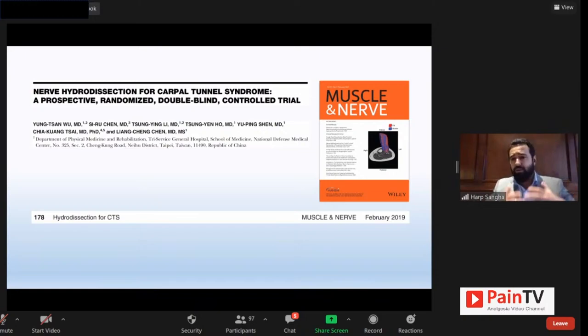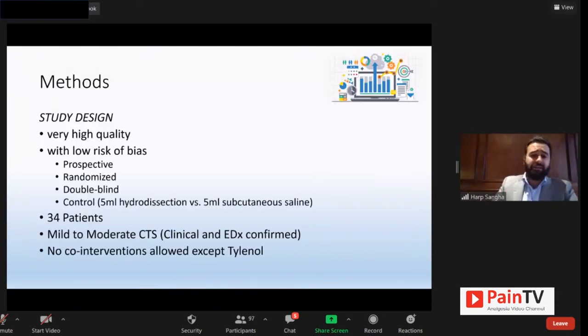And even in my clinic, my fellows and the residents think, are we really offering the patient something with hydrodissection? I would say that this study has had a big impact. So I was going to spend about 5 minutes going through this, just because it was such a salient article in our world as electrodiagnosticians. The study was very well designed, very low risk of bias. It was prospective, it was randomized, and it was double blinded.